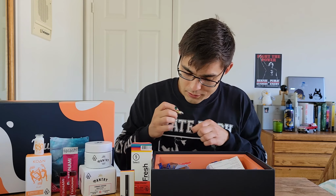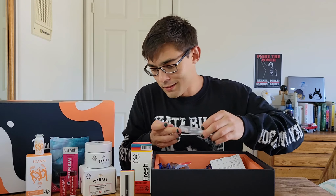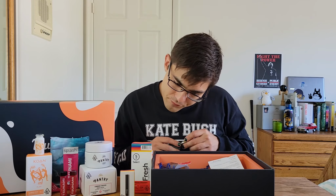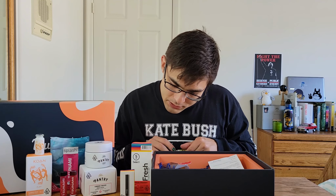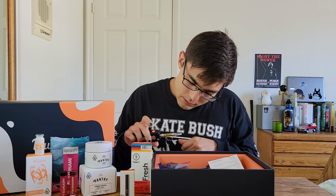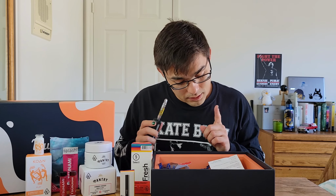And a little safety cap on there. Go back in this child safe container and let's give this guy a try. Unique blends of expertly distilled oil and natural terpenes. It's 85% THC. So again, on the strong side.